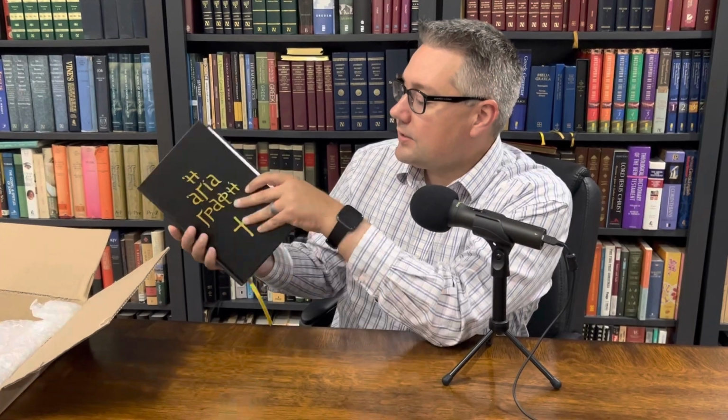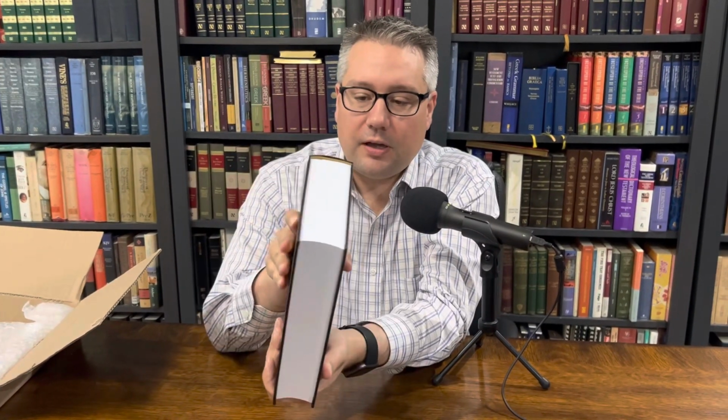Yes, it looks nice. Hey, Hagia Graphe, or E Hagia Graphi, depending on what pronunciation system you're using. Looks like it comes with a nice ribbon marker here. Yes, it's definitely a sewn binding, so hopefully you can see this. Yeah, very, very nice. This actually looks like the size of a Bible.